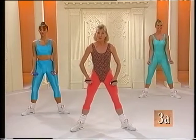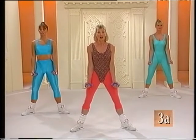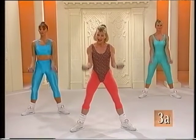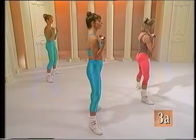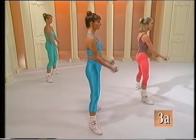Okay, let's start with bicep curls. Palms facing the front, elbows relaxed. I want you to draw the hands up towards the shoulders and down. Here we go. And flex. Good. Nice and strong. And again, four more. Keep the arms close to the body.